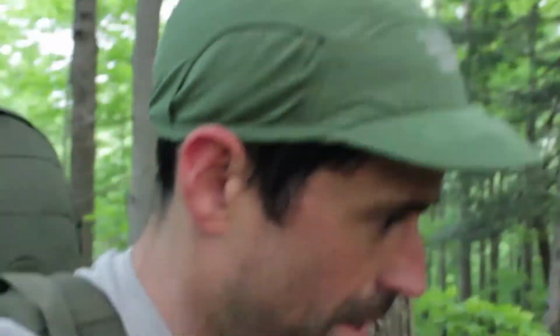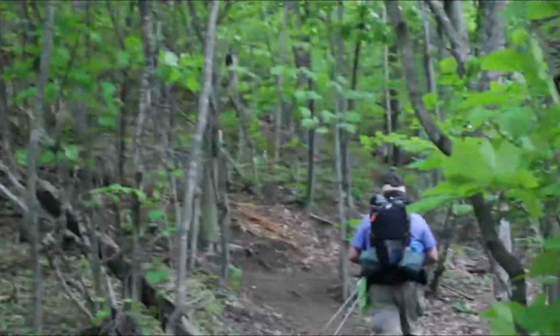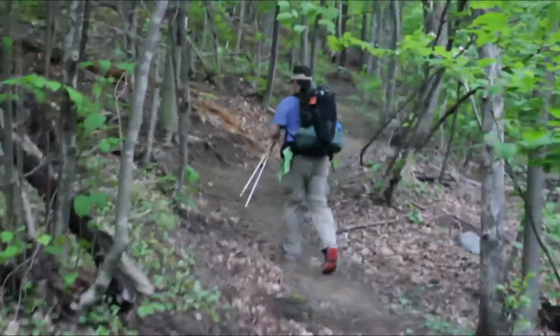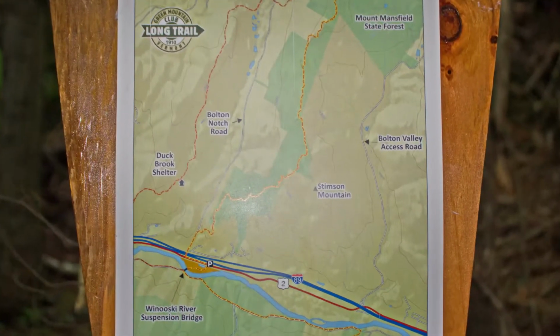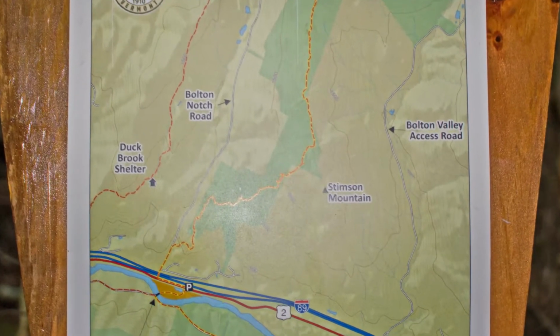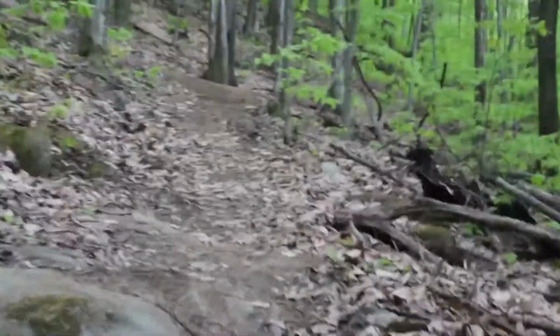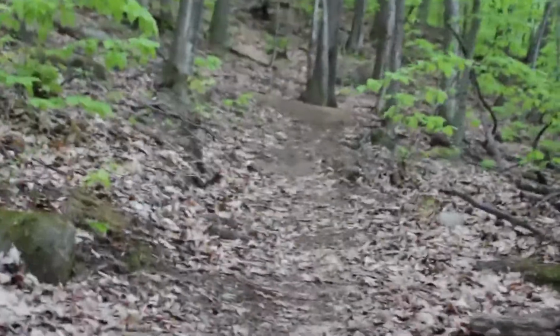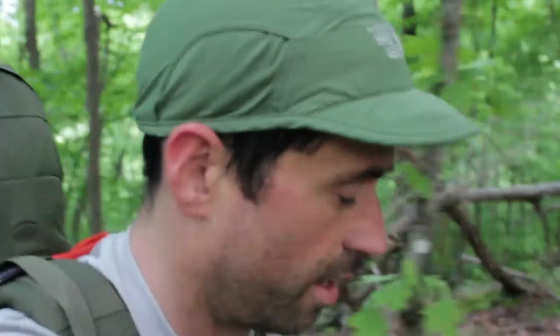First day on the long trail. Really excited about this. It's a beautiful trail so far. Elevation's really pouring on now. From where we parked to the top of the summit is over 3,000 foot of gain, so we have a bit of a hike ahead of us.